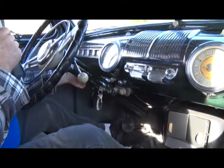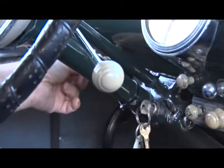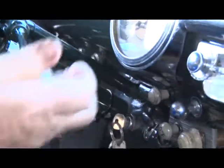On the left side, this is where the throttle used to be. So I took it loose and put an on-off switch, and that's where my backup lights are. Pull that back, backup lights come on, push it in, backup lights go off.